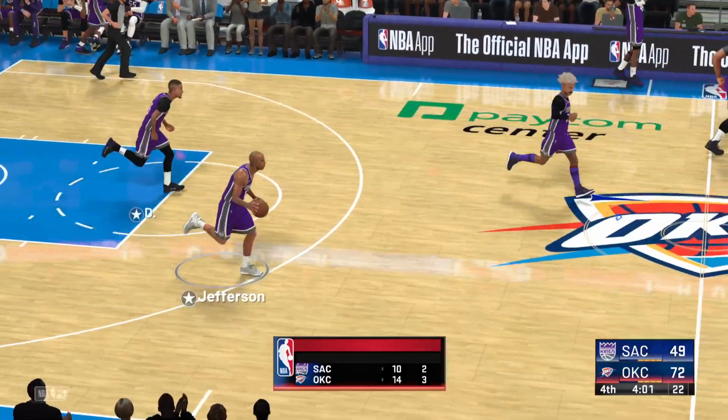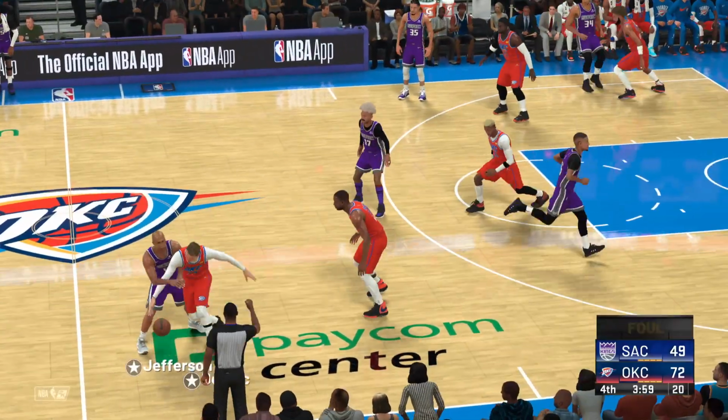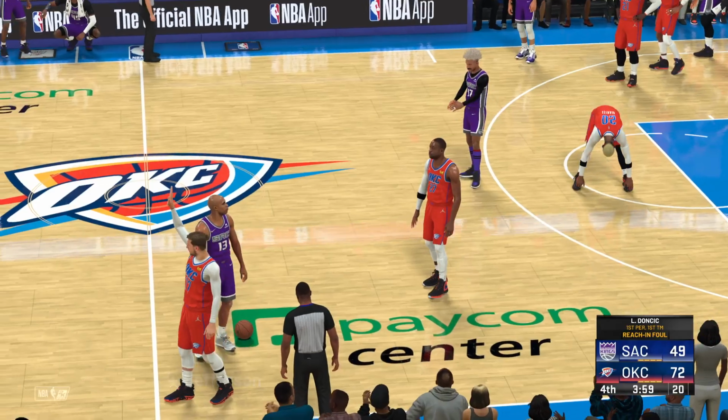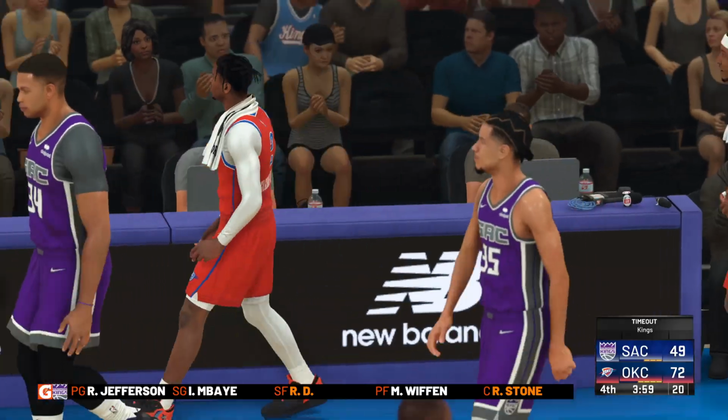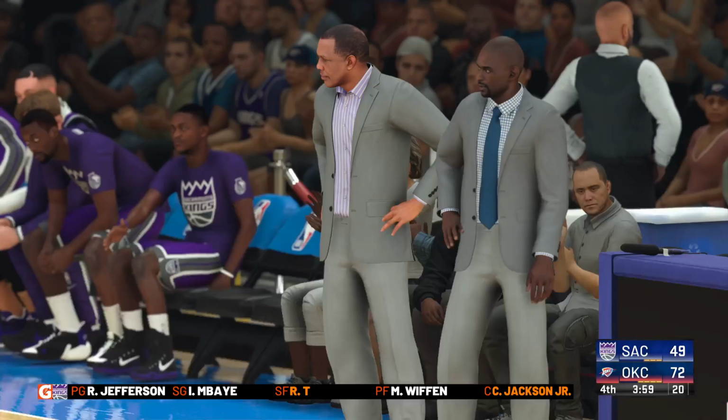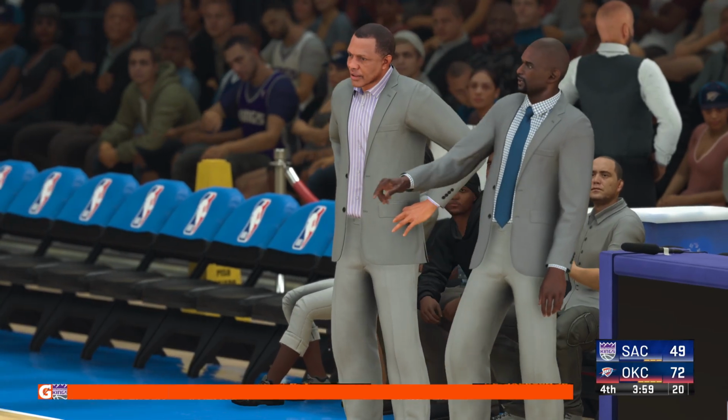And taking a quick look here at the hustle stats for the Thunder. Oh, their defense has been outstanding. Closing out on shots and blocking quite a few as well. A significant difference here has been the number of points off turnovers that they've gotten.